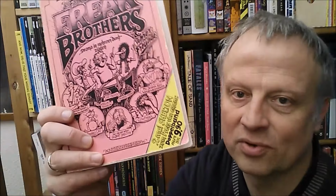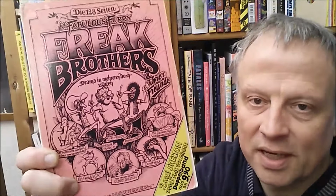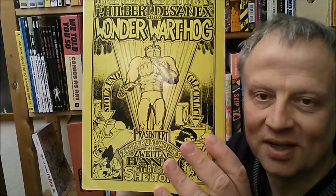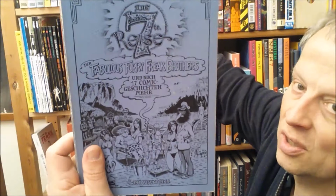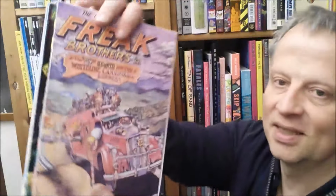The most influential publisher in terms of comics for me as a teenager was 2001 over here in Germany. They ran lots of shops in which they sold their own books and LPs and a lot of other stuff that you couldn't get anywhere else. Like these books from Gilbert Shelton, the Freak Brothers, and it's a flip book. On the backside you have Wonder Warthog. And in case you wonder how he translates into German, it's Wunderwarzenschwein. Would be a good channel name, this here. Even Wunderwarzenschwein, maybe a bit cheesy. Fat Freddy's Cat. And more Gilbert Shelton, the Fabulous Furry Freak Brothers in German. And more Fabulous Furry Freak Brothers in one of my glued together slipcovers here.